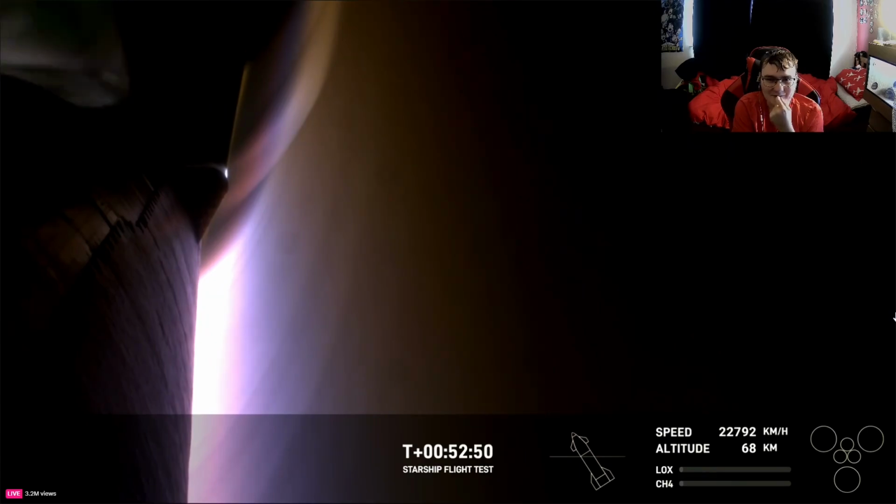This is incredible. As the ship comes back down through the atmosphere, it is getting into the more dense part of the atmosphere, and that atmosphere is helping to push the vehicle. Those heat shields are protecting the vehicle during this high heat period.